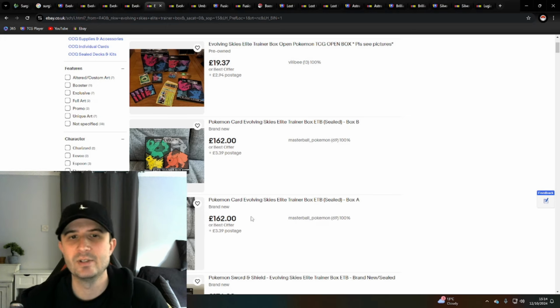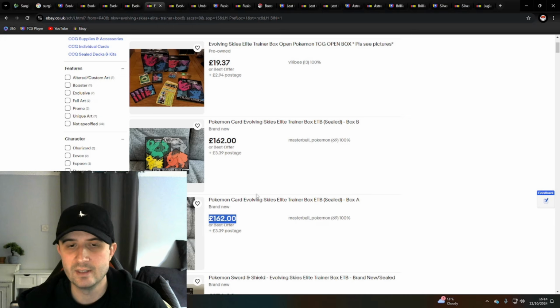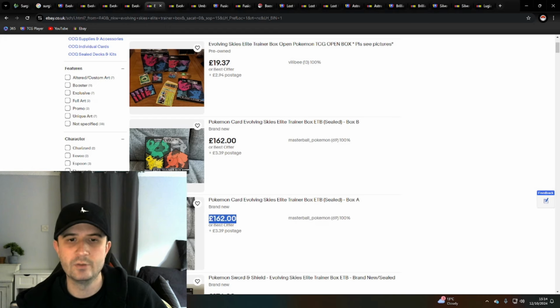And it's funny how perceptions change, because 6 months ago that would have seemed really expensive, and now in my eyes that actually looks quite cheap, because in my head, and this is how the market goes as well, everyone has their price for what they think things are worth, and in my head this variant is worth £200 now.